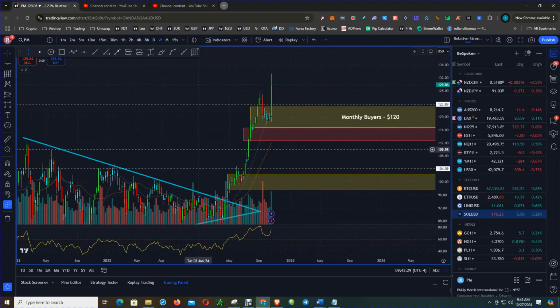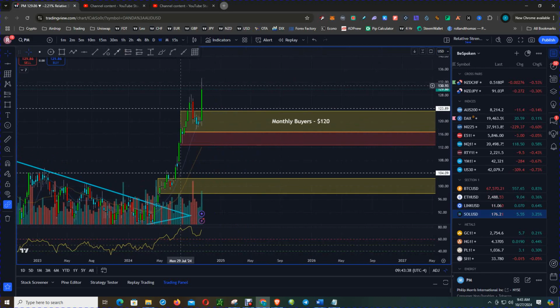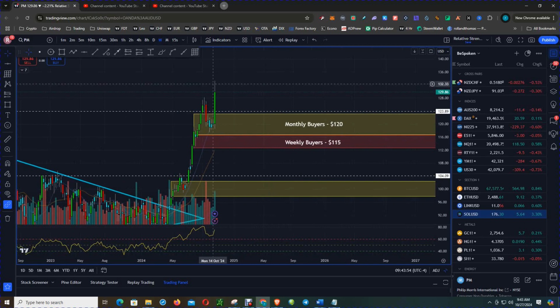And when we look at the weekly chart, we can see this rally, doji candle, which is the basing candle, and then the rally out. So this is what we call a level on level. This is the weekly buyer's level at 115. And typically what happens on a pullback, in this case in an uptrend, the sellers are in control until they are met with buyers.